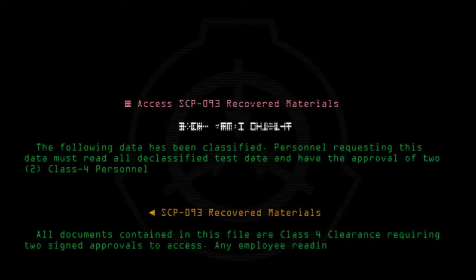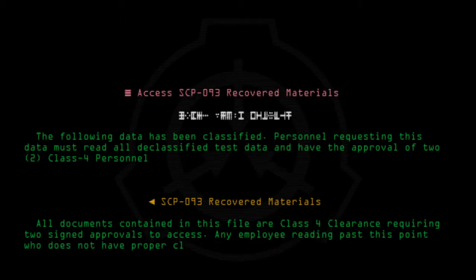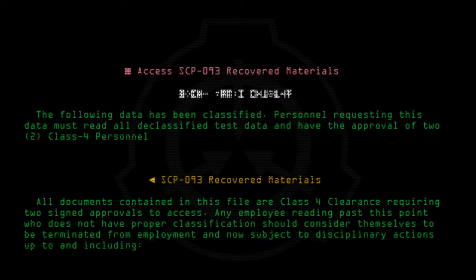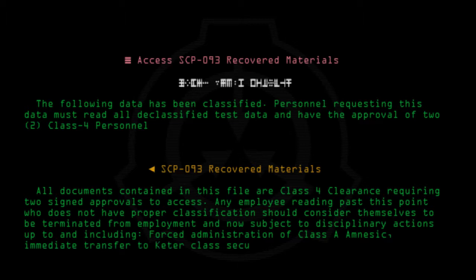Any employee reading past this point who does not have proper classification should consider themselves to be terminated from employment and now subject to disciplinary actions up to and including forced administration of Class A amnesiac, immediate transfer to Keter Class security, and death.